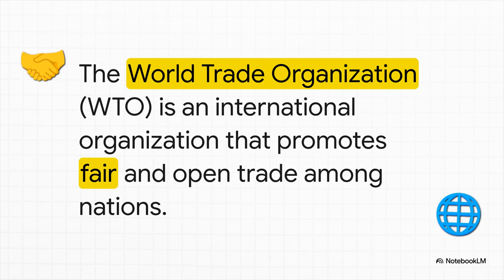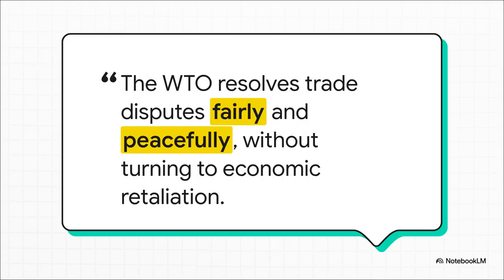And who's leading this charge? Well, the main coordinator, you could say the coach of this whole global team, is the World Trade Organization, or the WTO. They're the ones working with nations all over the world to champion these exact principles. And the WTO isn't just talk. It has teeth. Let's say a member country agrees to simplify its trade rules, but then doesn't. Other countries can actually file a complaint.